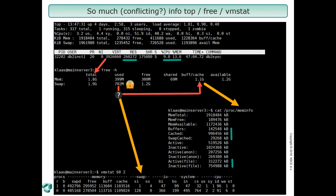So take a look, for instance, at this tiny little server. It's only having 2 gigabytes of memory, and therefore it's typically always under stress. It starts to use its swap space, but you can see from the top already that swap space isn't used by DB2, because if you look at the green bars over there, you can see that DB2 is only utilizing 13.6% of the memory. So there must be a lot of other things going on in this server, which it was.